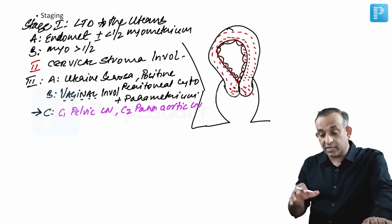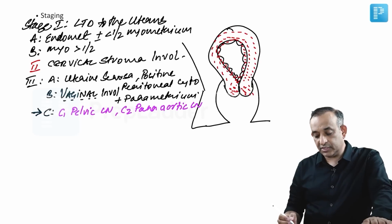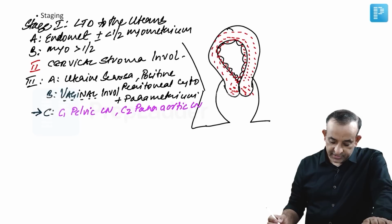I'm just mentioning here so that when you read CA cervix, you don't forget this important stage. C1 is pelvic lymph node, C2 is para-aortic lymph node. Same stage is there in CA cervix now. So stage 3C is this.